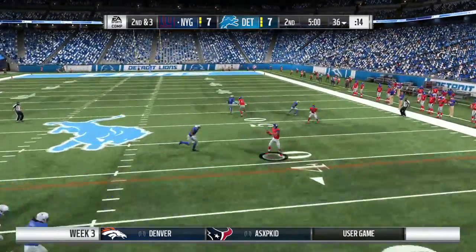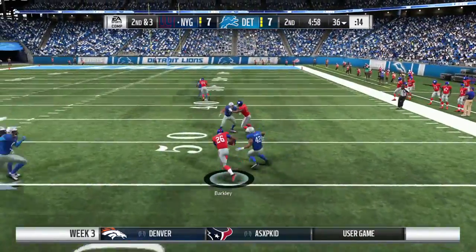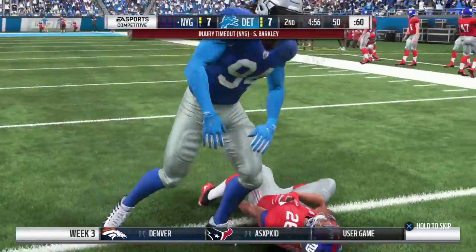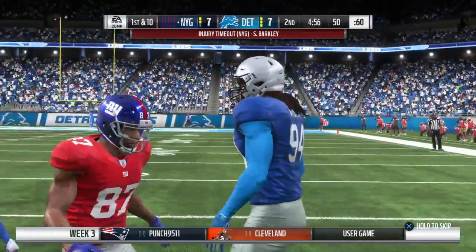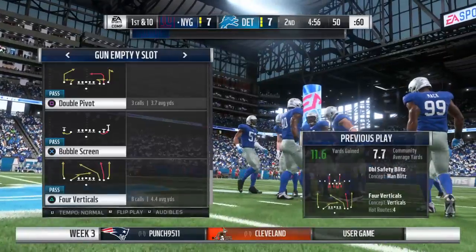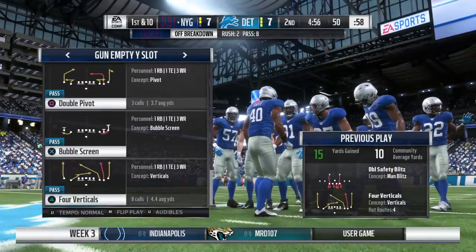Out of the gun. They'll look to throw. They'll get this out to Barkley, complete. And he'll be stopped right at midfield. Now after the completion, we're going to get a timeout, an injured player. Well, he gets attended to. We'll step aside.